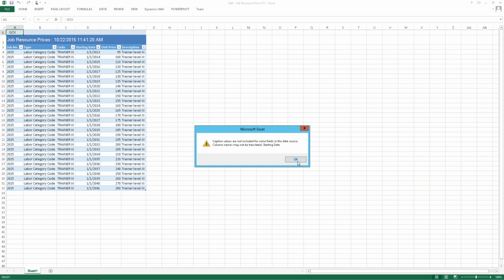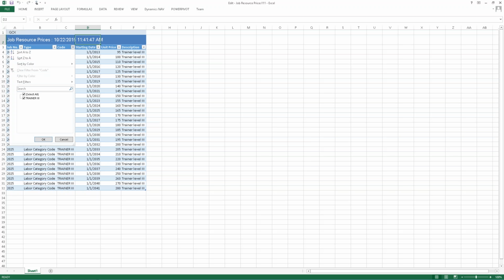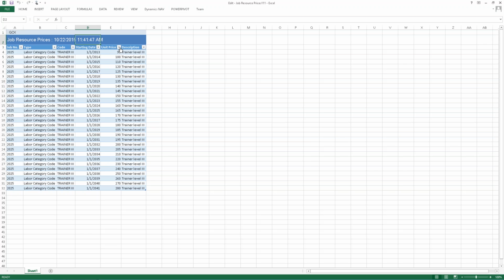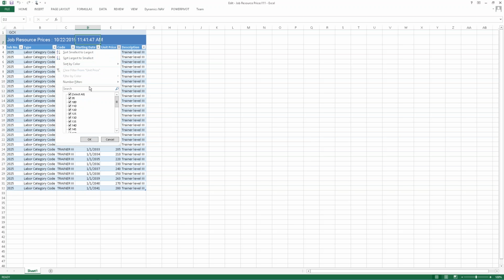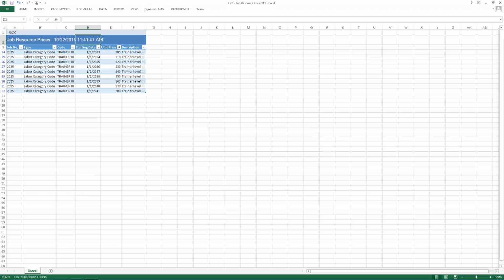So when I hit refresh, it's going back to the system, and you'll see that this date and timestamp, it's still the same date, but the timestamp got updated. So the thing that's also nice is all these filters still work. So if I wanted to see all of the, let's look at all the prices that are maybe greater than $200, now I say OK.